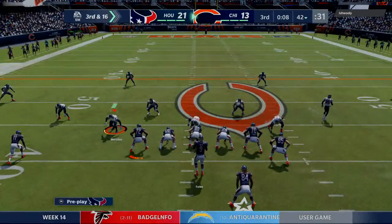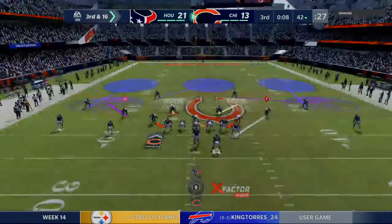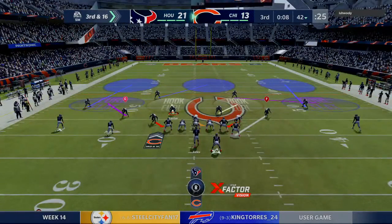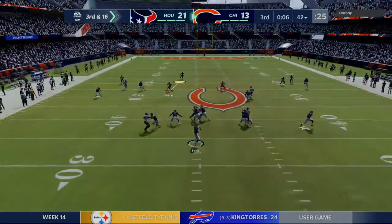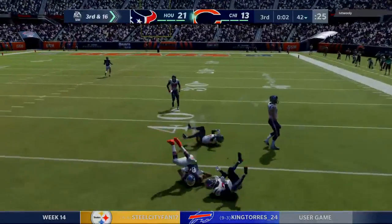After the delay, they're backed up even further for 3rd and long. Here we go. Shotgun snap as they'll look to throw. Got a man. It's Patterson, complete.